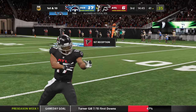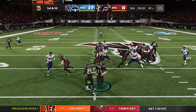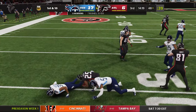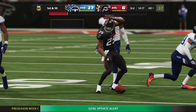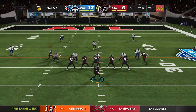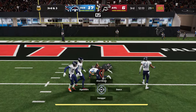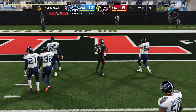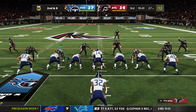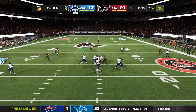Zacchaeus, a part of that 2019 draft class, hasn't turned into a first-string wide receiver, but he is still trying to make it on this squad. Hawkins with a first down run up the left side. Third and three. Franks back to pass, throws complete to Zacchaeus, and he is down at the 3 yard line. What a catch! Cruikshank was homing in for the big hit, and Zacchaeus was able to hang on to that.